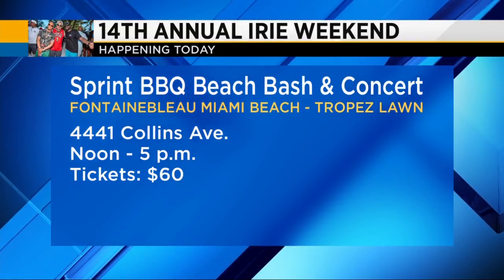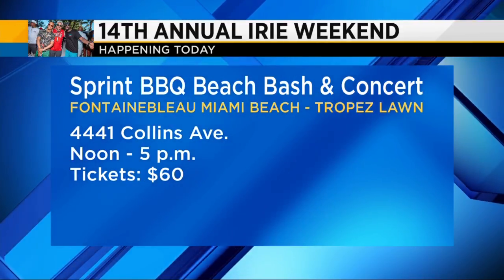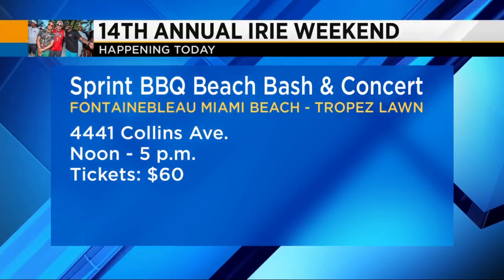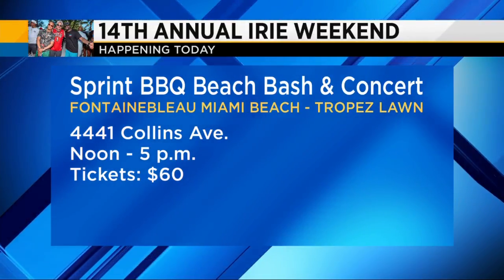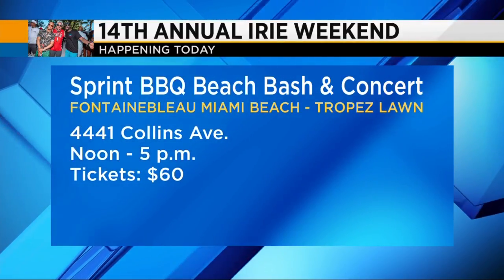Today is their barbecue beach bash and concert. It's starting at noon at the Fontainebleau Hotel in Miami Beach, featuring celebrity chef Guy Fieri. There'll be live performances by Jason Derulo and Justine Skye, plus giveaways. Tickets are $60. They go toward the IRE Foundation, benefiting at-risk kids.